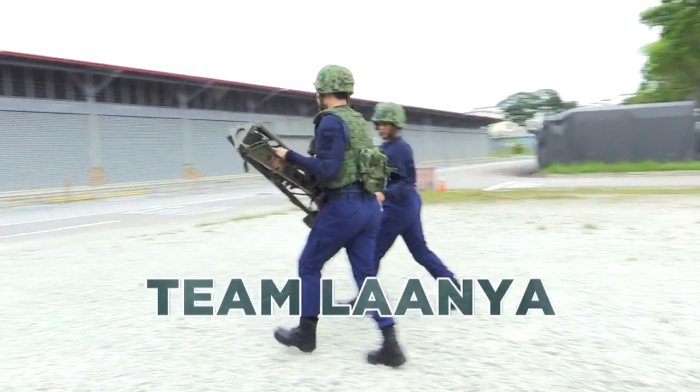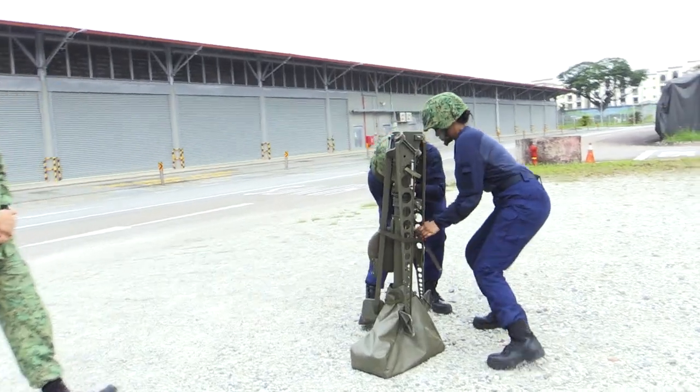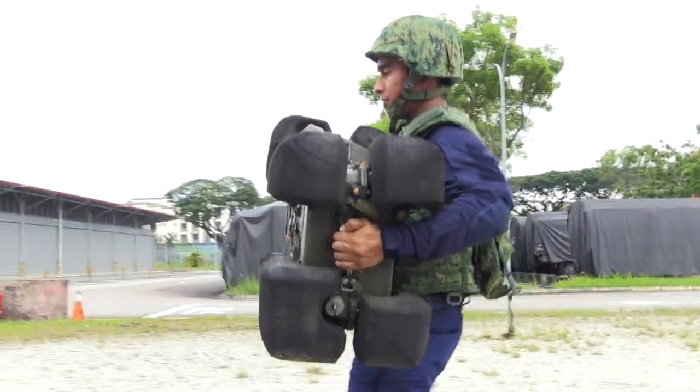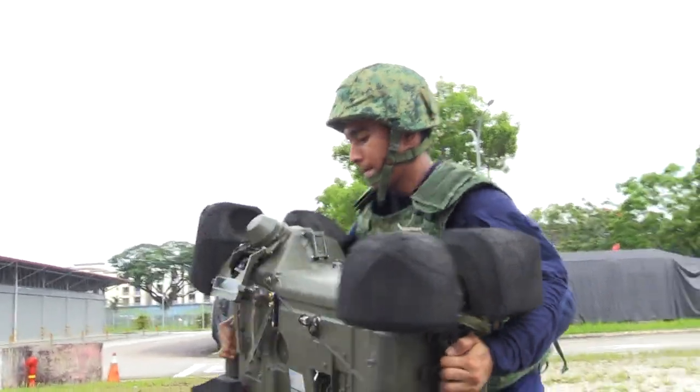For the deployment, we had a strategy because we didn't want to waste any more time, right? And it's time-based. So what we did was Benzo and Laanya, they went first to set up the stand. Then after that, I carry all the things towards the stand so that it makes everything easier and efficient.